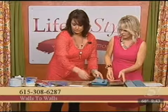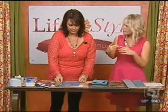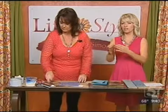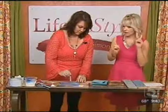So let's get started. Now you've already cleaned this, and you put some etching primer on it. What is that? I put an etching primer on it, and that's for glass. Now that etching primer, she was telling me, roughs up the glass, like when you sand something, it etches it just a little bit, so it will take whatever you're going to put on top. Primer is always very important.